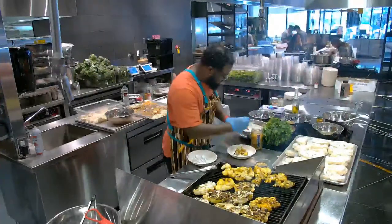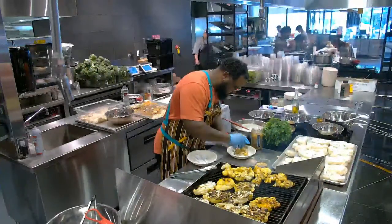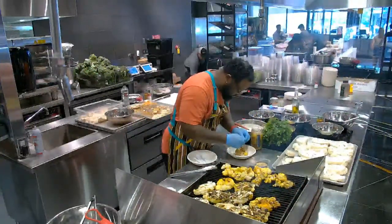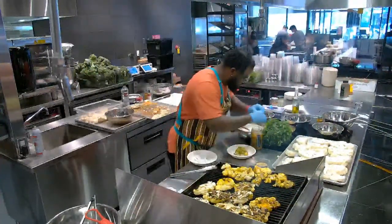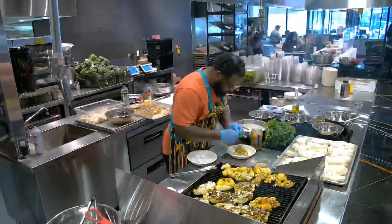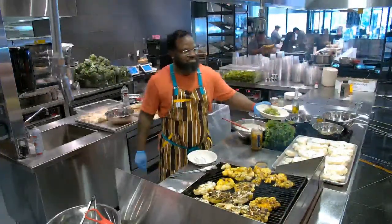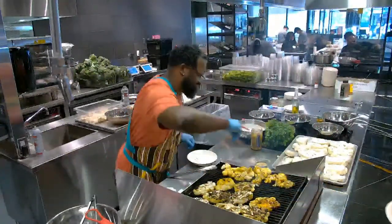So a little bit of raisins. Chopped peanuts. Fresh dill. That's a cauliflower steak. Well, since you're here, how about that? You're welcome.